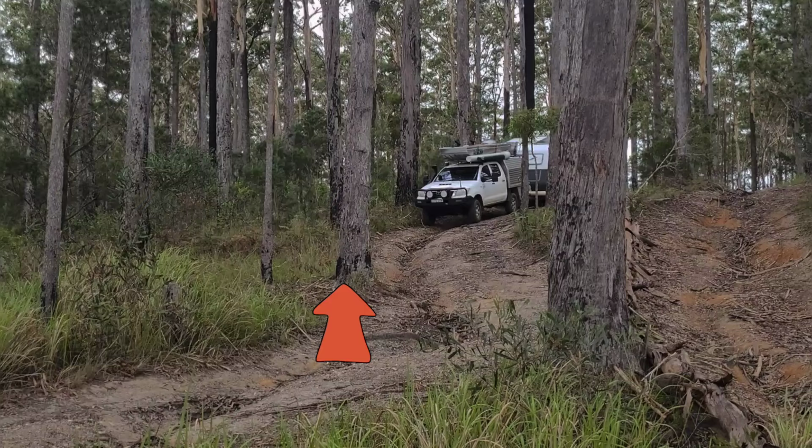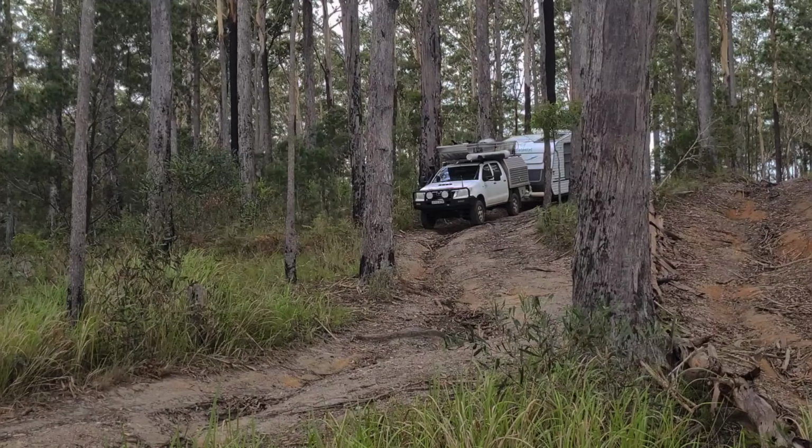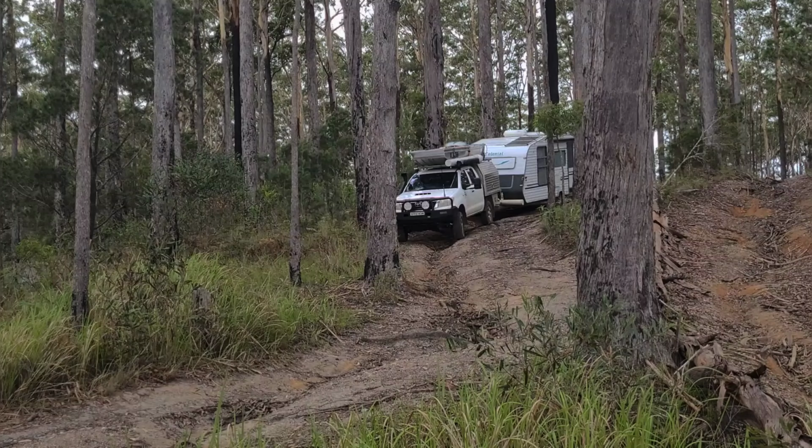While making this turn around, our wheel actually slipped into one of the ruts, and at that point we unfortunately weren't able to even get our caravan to reverse or even move up. It was literally just losing traction. So this is kind of where we came unstuck.